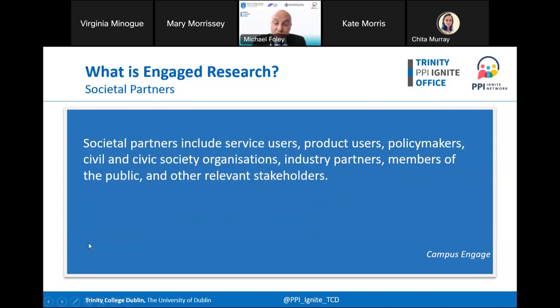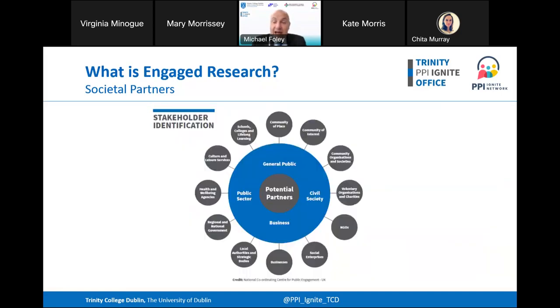And when we talk about societal partners, as you can see there, they are the people who use services, who use products, but also civil and civic society. We're talking about the public sector, we're talking about industry partners, we're talking about the interested public and all kinds of relevant stakeholders. Now, I know that the HSE has a really useful guide in terms of engaging with stakeholders, but I always like to use this diagram as a way of reminding ourselves about the scope of who stakeholders are. People often talk about stakeholders, but actually they don't necessarily mean the same people.